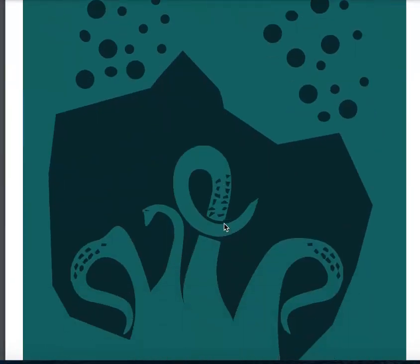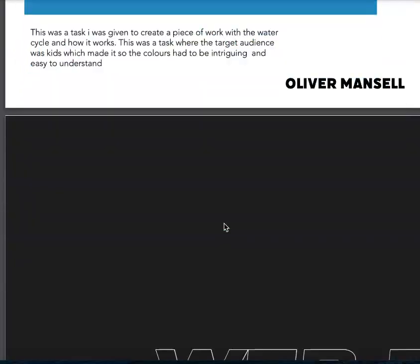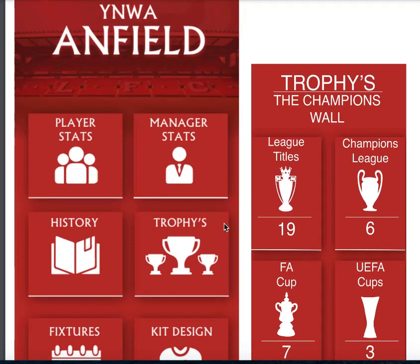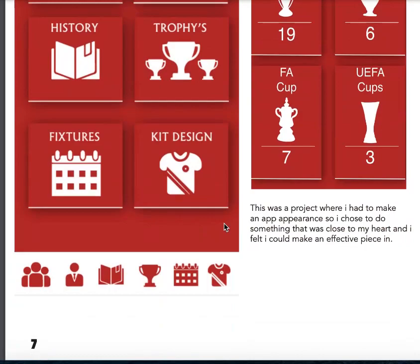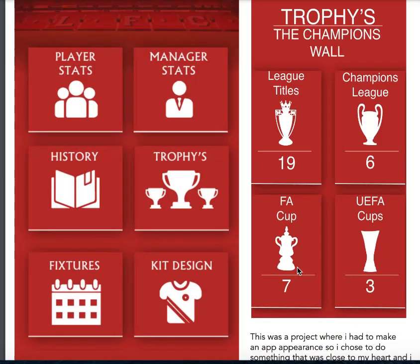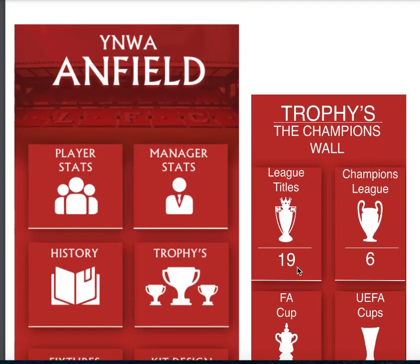And then moving on to the next piece that I thought was one of my best, the Liverpool app that I had to do. So this was a part of web design, and this was making an appearance for the Liverpool app that I made. So as you see, the cover for it and the design. As you can see, starting with the front cover, the front homepage, sorry.